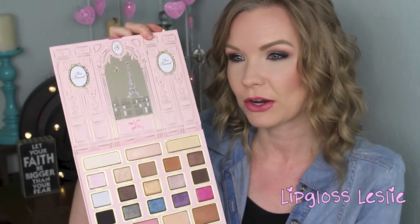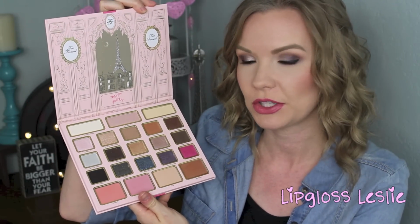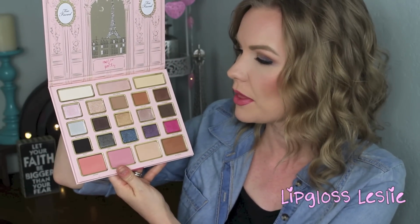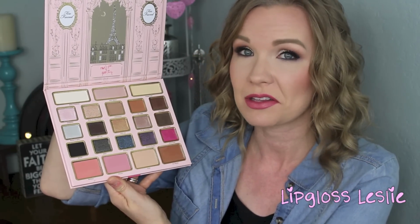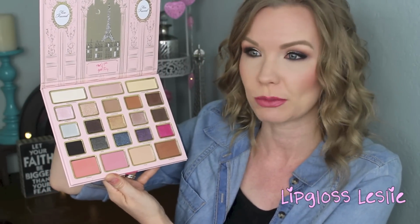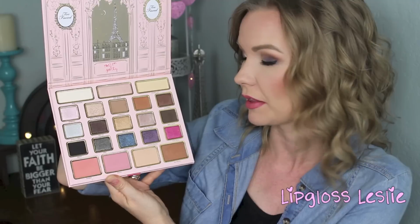And then when you open it up, it doesn't have a mirror, so that's one thing about it, but it does have a really pretty presentation. It's really cute. So these are the shadows that you get in here. There are a lot of shimmery, chunky glitter shades in this palette, and we'll get into that when we look at swatches. But overall, it's just a very shimmery palette. That's really the overall feeling that I get from it.